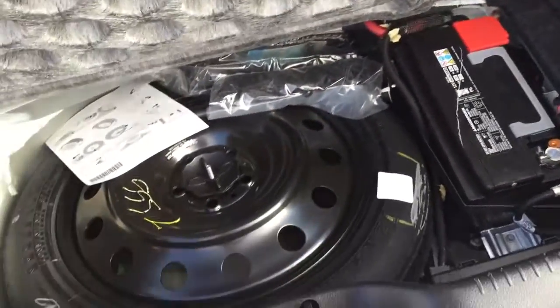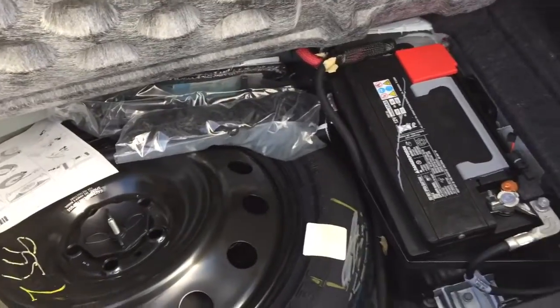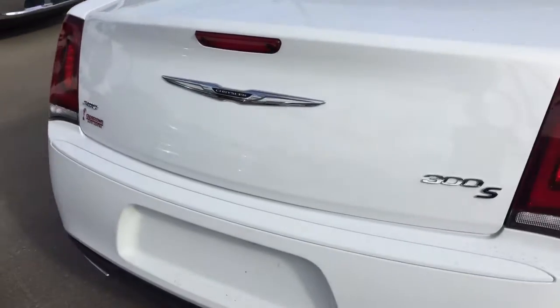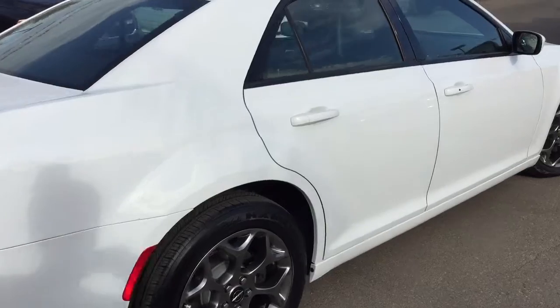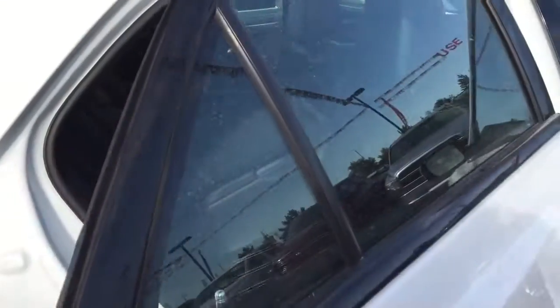And if you lift this up here, got your spare tire, a jack, tools. We've even got some mesh and your battery. So now we can close the trunk up. This is such a beautiful car. So many options. Love it.